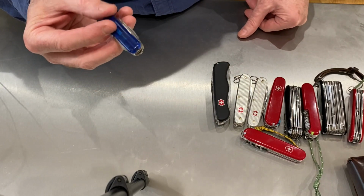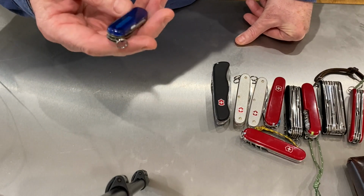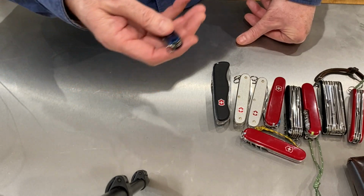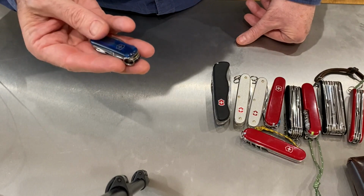Now this little fella, this is the manager. The same friend of mine went on and on and on about how I should have one of these. And I said, I don't need one of these. I carry one on my belt. I've got a spare. I carry a single or double-bladed traditional in my pocket. What do I need this for?